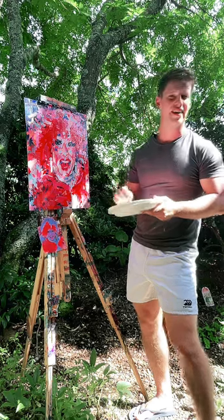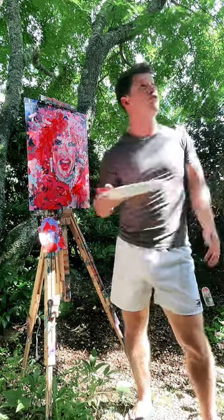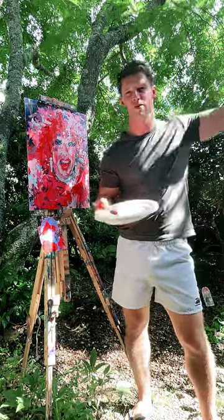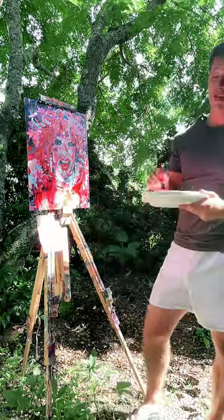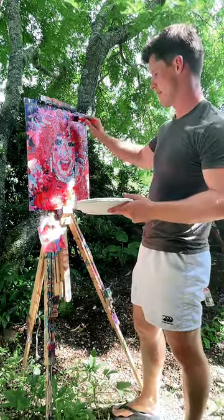But, yeah. Again, I'm sorry about the glare. It's a nice little shady spot. The light's all correct, but there's just that sun just up there coming down hot.